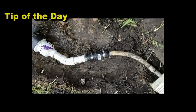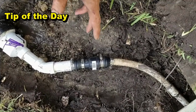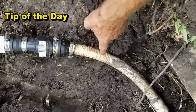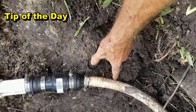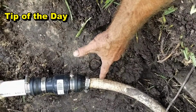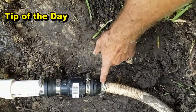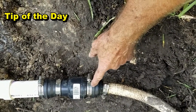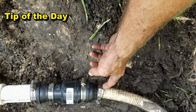Okay, so for those that need to understand how to connect different materials together, you can see what I've done here. This is an existing pump, it's over here inside this box, and it's a little 1-inch semi-flexible hose. It needed a check valve, so we put a check valve. This is 1.25 inches on this side of this no-hub. This is 1.5 inches. That connects everything together. Easy to do. Just screw it down tight so there's no leaks.